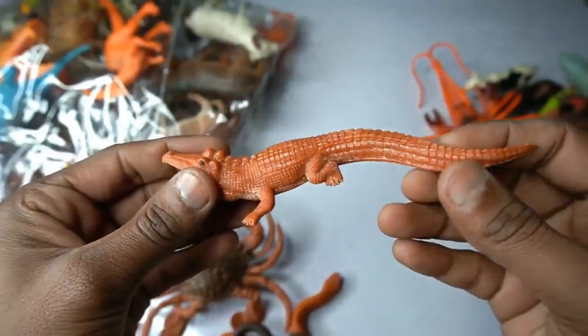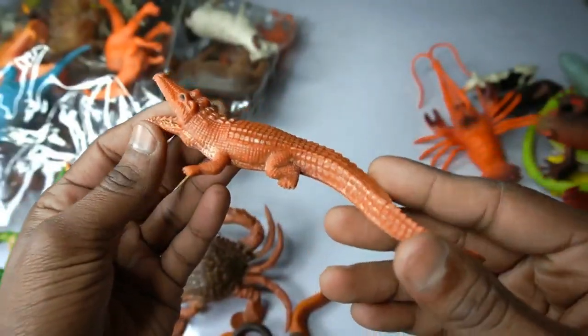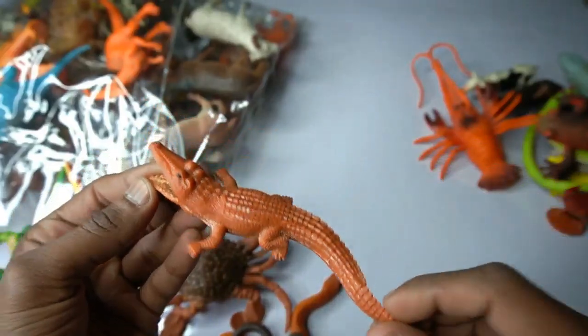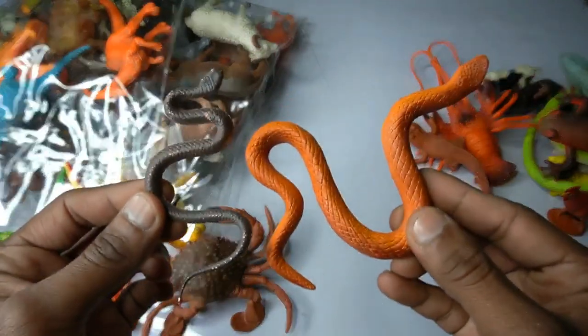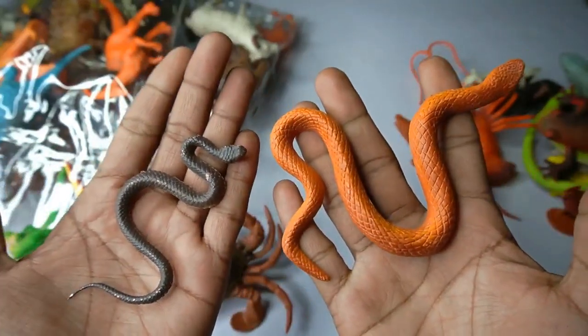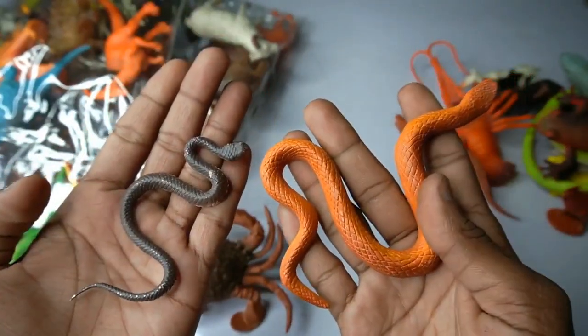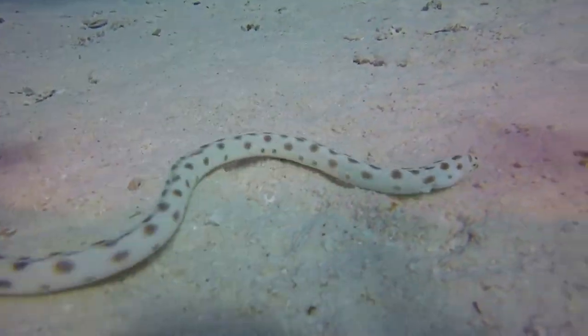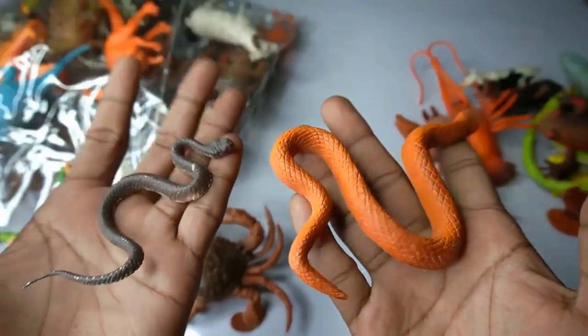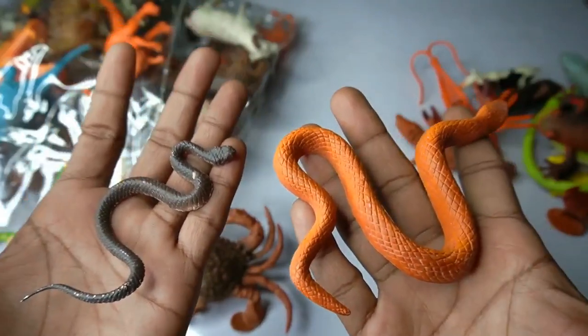Design is so cute. Wow, beautiful design. Crocodile look is amazing. So side and snake. Wow, big size and little size two snakes. Design is beautiful, yellow and green. Wow, very nice guys. Snake look is beautiful designs.